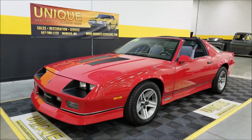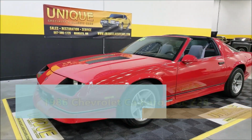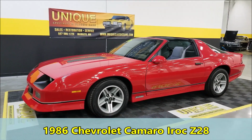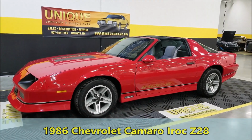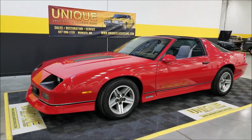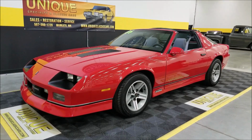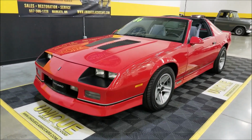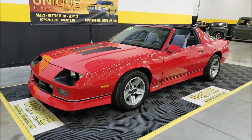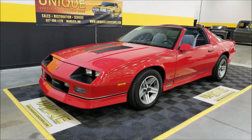Third gen Camaro, unique, especially in classics. 1986 Chevrolet Camaro Z28, IROC-Z package on it. So this does have the B4Z RPO code, true IROC-Z. Also, as you can see, CC1 RPO code car with the T-tops. Nice looking in bright red.